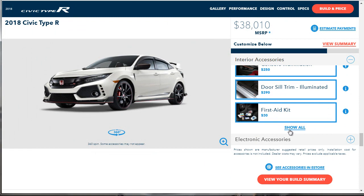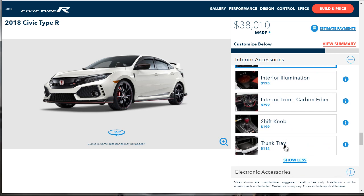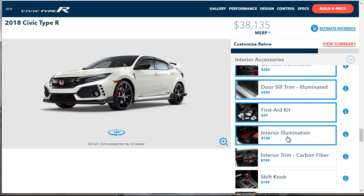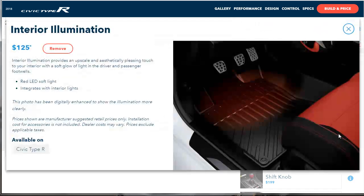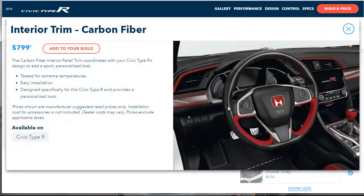And then, what else is there? Oh, interior illumination, interior trim carbon fiber, shift knob, trunk inlay. They're going crazy. Interior illumination. Where else is that at? Okay, so down here. All right, boom, cool. Got that. So that's just a different spot. Interior trim in carbon fiber. They want $800 for that. I'm sold. I'm into it.